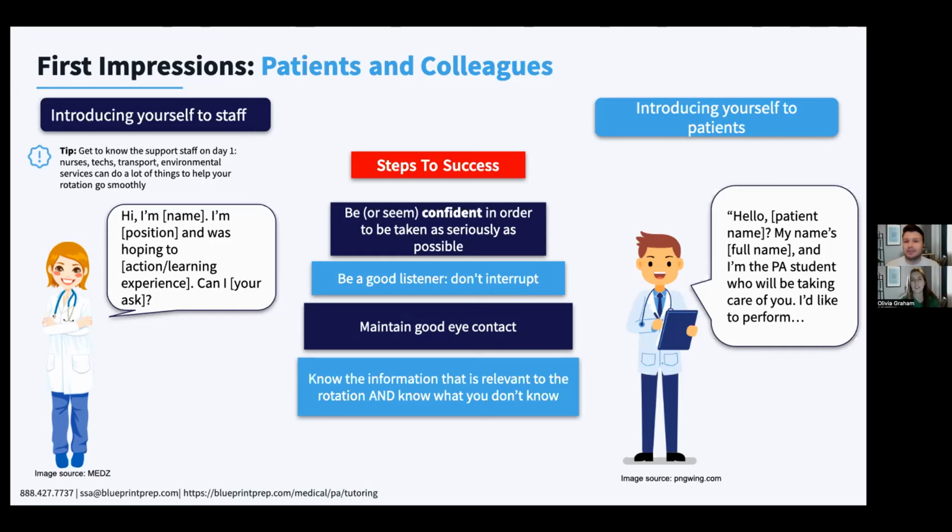And if they say, I don't really want to talk to a student, don't argue with them. Again, you're a guest in this space. You are not staff there. So if they say they don't want a student or they're not comfortable with it, or, five minutes in, they say, can you just bring the provider in? Just say, of course, I'm so sorry, I'll go grab them. Yeah. You're a student, you're a guest in the space. If they don't want to talk to you, they absolutely do not have to talk to you. Yes, I agree with that completely.